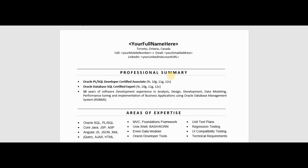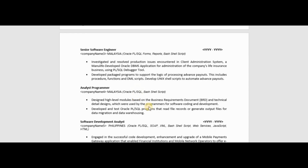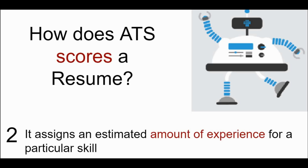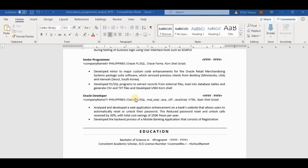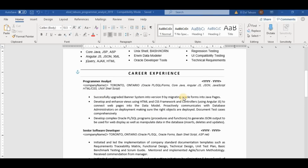Let me explain further. If you take a look at my resume, instead of just putting my skill PL SQL in this section, what I did is I kept repeating the same skill throughout my resume for all of the companies that I worked for, in order to get higher points for factor number 1. Now the second factor is the ATS assigns an estimated amount of experience for a particular skill. So if you go back to my resume, since I put my skill, which is PL SQL, in all of the companies that I've worked for, then the ATS is going to compute for this particular skill based on the dates over here, and that is 10 years of work experience.